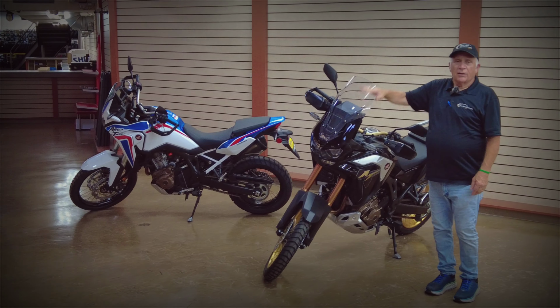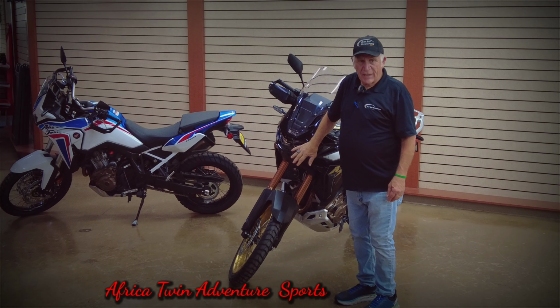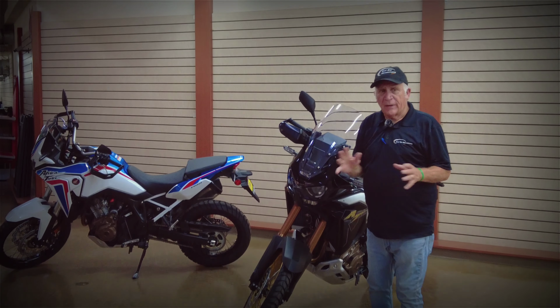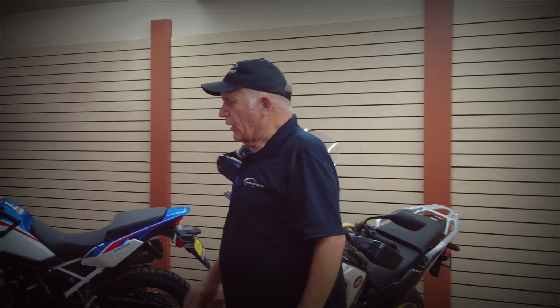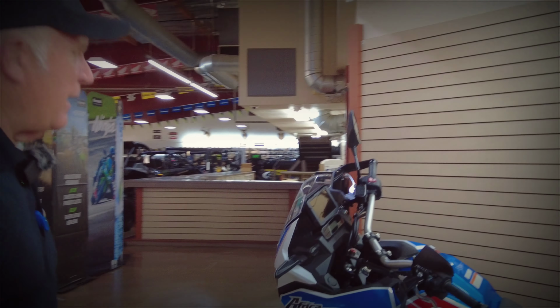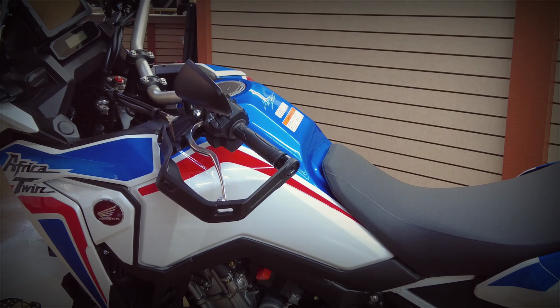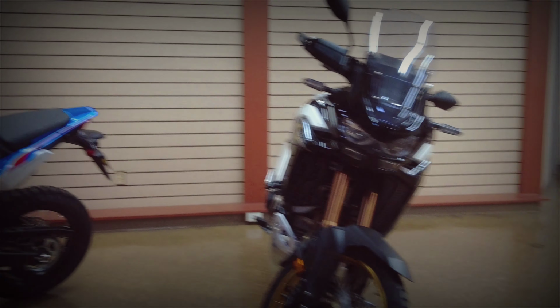Anyway, here we are. We're looking at a couple of adventure bikes. They're the same manufacturer, Honda. You have an African Twin Adventure and the standard African Twin. Both of these are different in a lot of ways, and let me just show you a few differences. The white one here is the standard. It is a clutch model. The other one, the Adventure, I have in a DCT model, and I'll show you what that means in a moment.